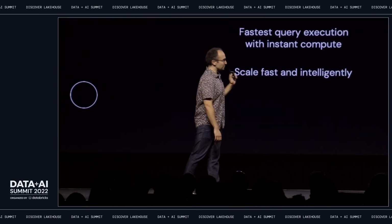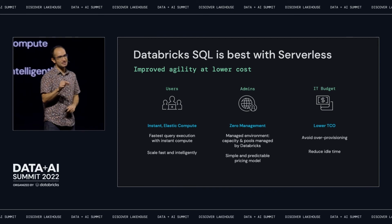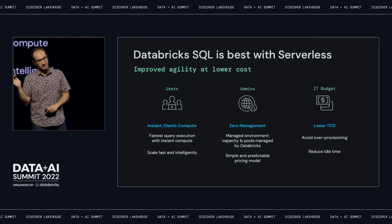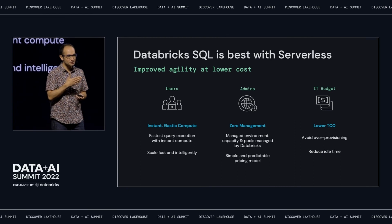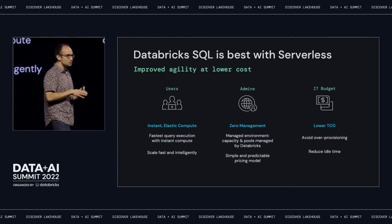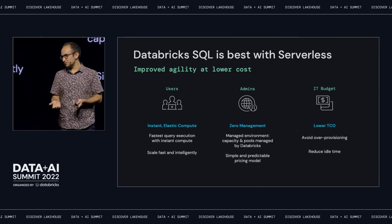Oh, wow. So, if you guys noticed, Miranda was able to quickly start up that endpoint, run her queries, and most importantly, when those 200 simulated users came in, that cluster auto-scaled nearly instantly. And that was with Databricks SQL serverless. With serverless, your users get instant auto-scaling capability. Your admins don't need to worry about management, pools, reserved instances anymore. They get simple and predictable pricing. And of course, for budget, it's a reduced total cost of ownership.